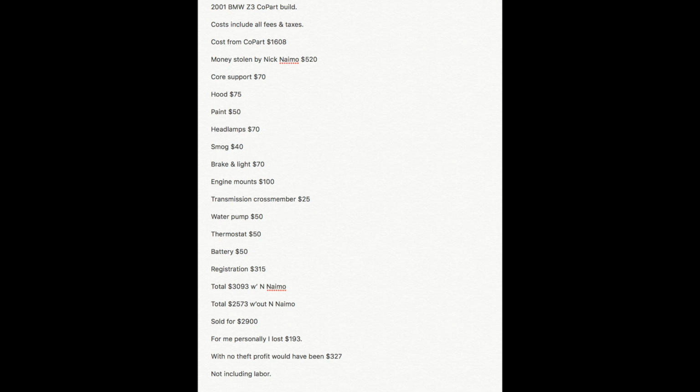Core support $70, hood $75. These are all scrapyard prices. Paint, Rust-Oleum $50. Scrap headlamps $70, smog $40, brake and light check $70, engine mounts new, Amazon I think it was, $100, transmission cross member, scrapyard that was $25, water pump new $50, metal impeller, thermostat $50, new, battery reconditioned $50, registration $315. Now, with the Nick Nemo stealing action, that brought me to a total of $3,093.